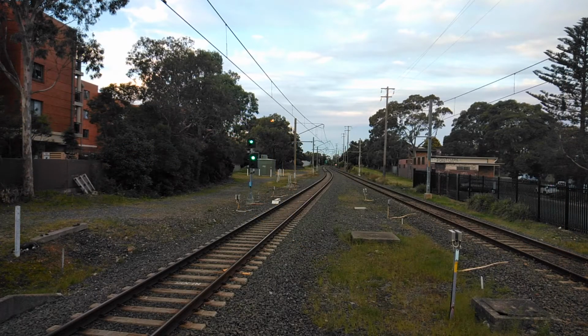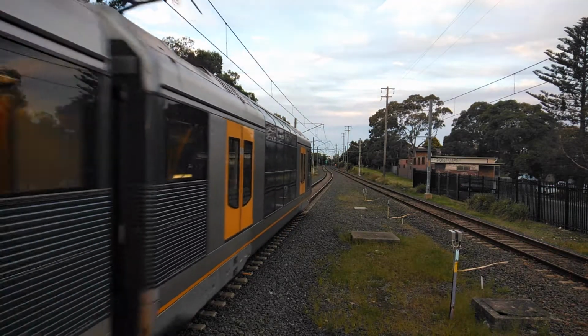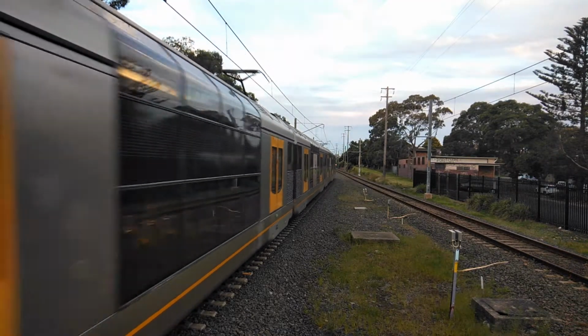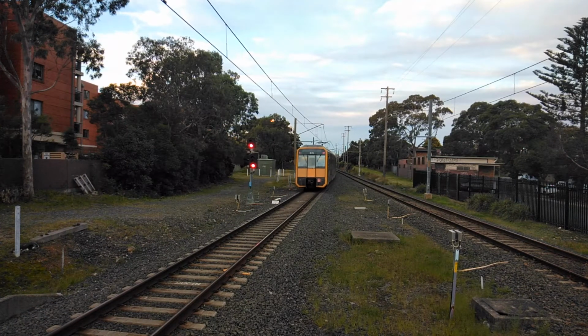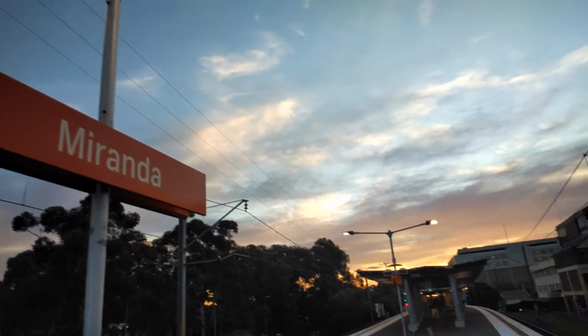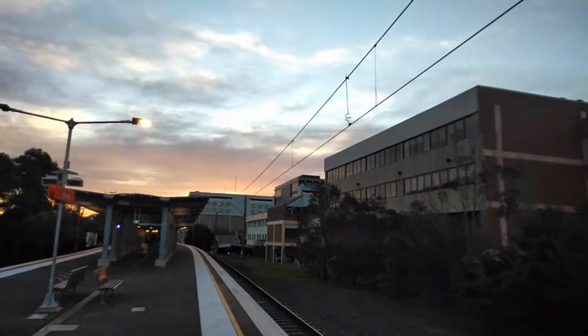Now departing, a Cronulla service. Next stop, Caringbah. T81 is the leading four cars. Trailing four cars, T9. This sunset is looking really nice. Here's the Miranda station sign. And this is the view of the rather quite empty Miranda now, as everyone's left on the train.